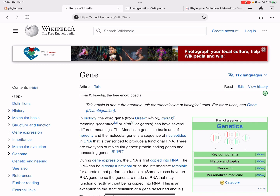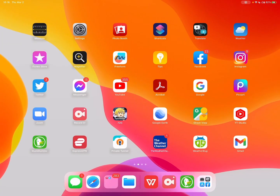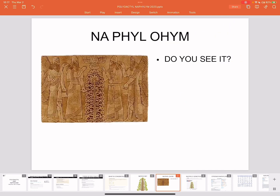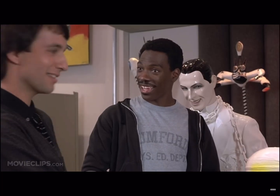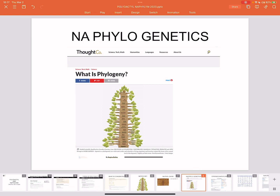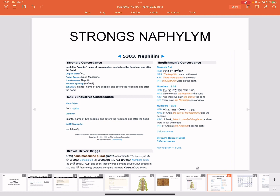But phylogenetics, they studying. All right. And you saw that the artwork was already there. It was already inscribed in stone, cylinders. Get the fuck out of here. Serious, I said it myself. All right, you see how similar it look. Let's get on to the Nephilim.